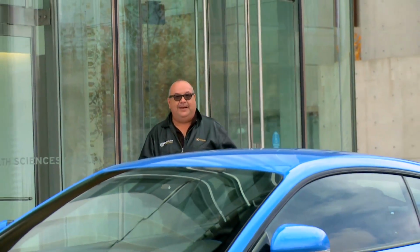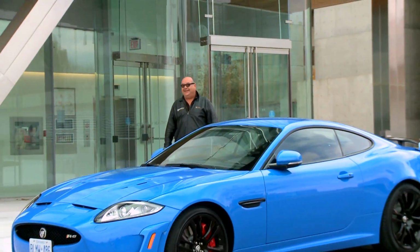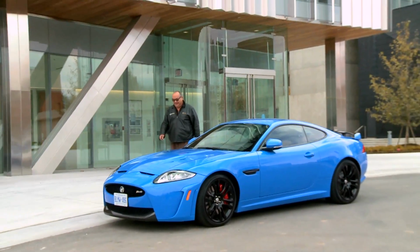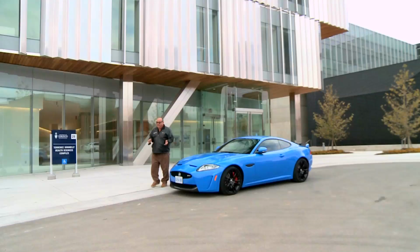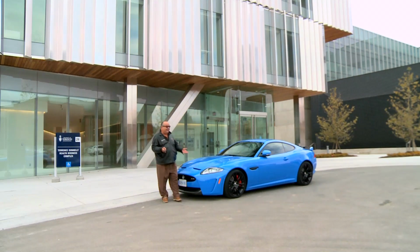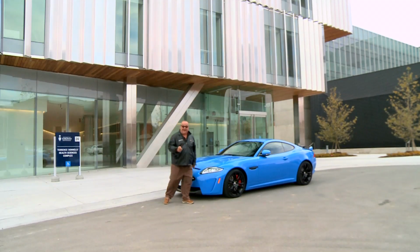So this is a car guy dilemma. Jaguar brings in one only, this is the first one in the country, RS, and says that I can have it for the afternoon. Well, under no circumstances am I ever going to test a car that way. But this is the first RS I've ever seen, and it's one of one, and I don't know when we're going to get it again. So we're going to drive it.